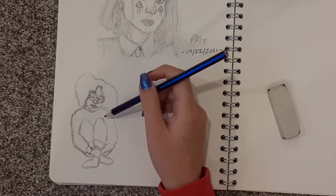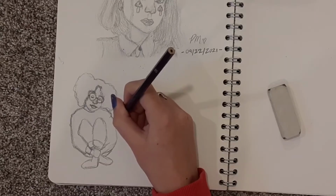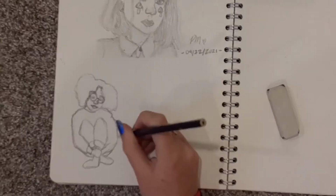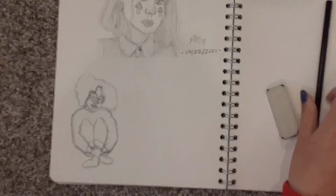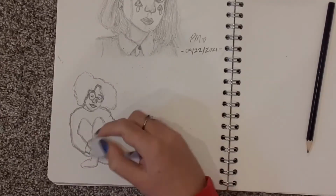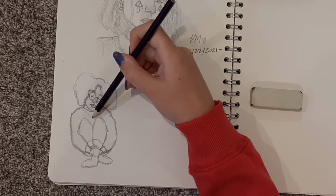There's so many shadows on the clothes too. I love how oversized the shirt looks. It looks so comfy. I want it. Okay, I guess I'm gonna start the design. Just gonna try to be super slow, not be too focused on the detail.